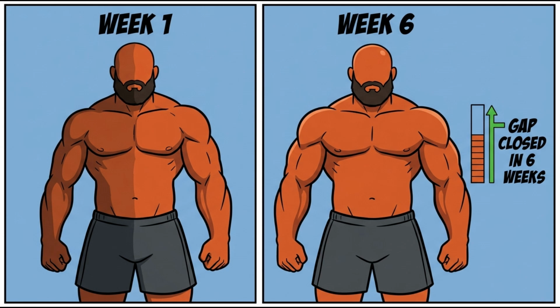The nervous system adapts quickly when given isolated demand. 4 to 6 weeks of consistent unilateral work typically produces visible symmetry improvement and measurable bilateral strength gains, because the limiting factor was the weaker side, and you finally addressed it directly.